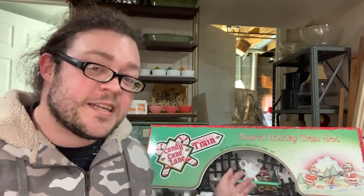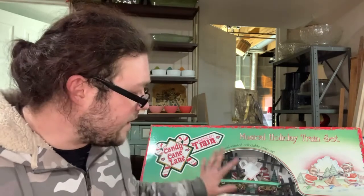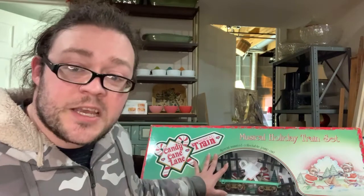So, I do have this set. It is with our Christmas stuff, but it stopped working. The main head of the train works, but the music doesn't work, and there's a lot of pieces to the track missing. So, that's why I got this one, because it is basically new in the box. And I did take it out and test it, and the music works, the train works, everything works on it. It still has its little instructions and whatnot.